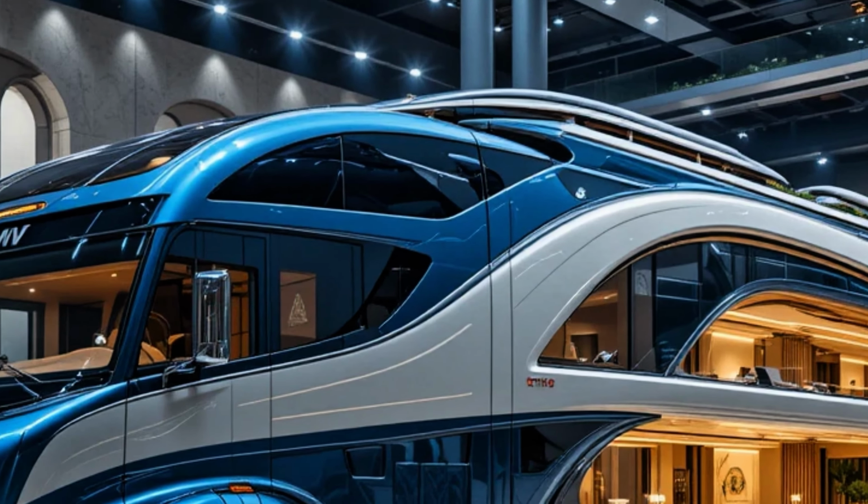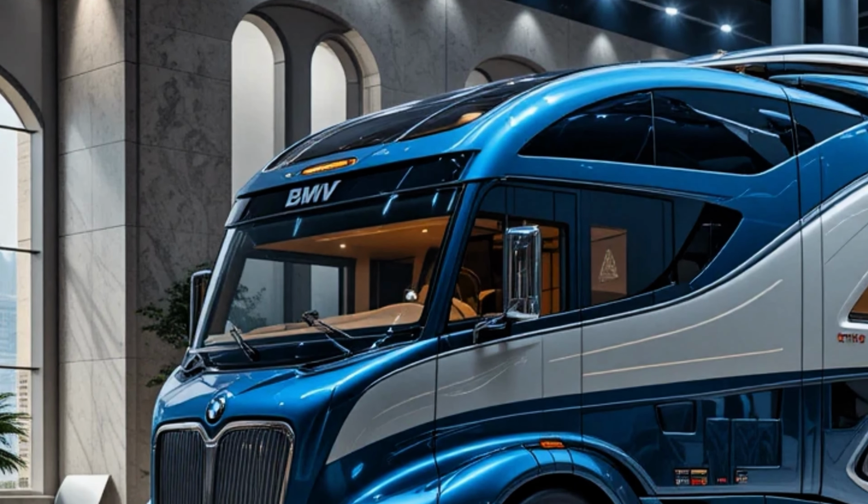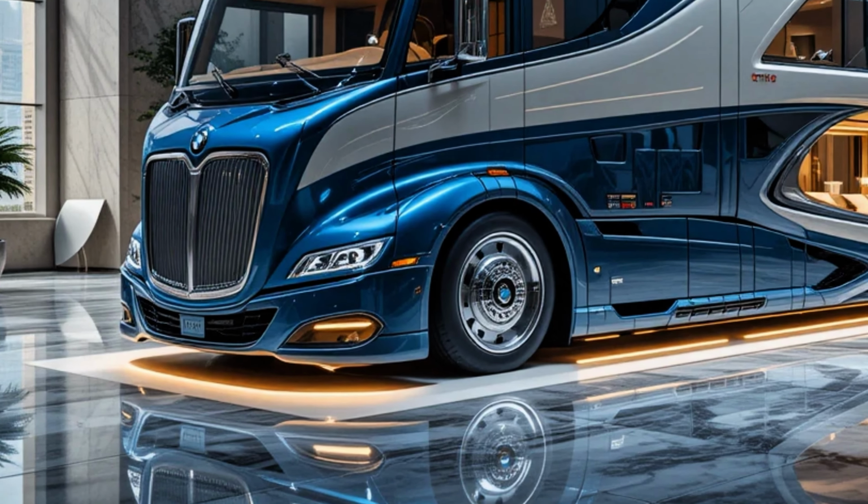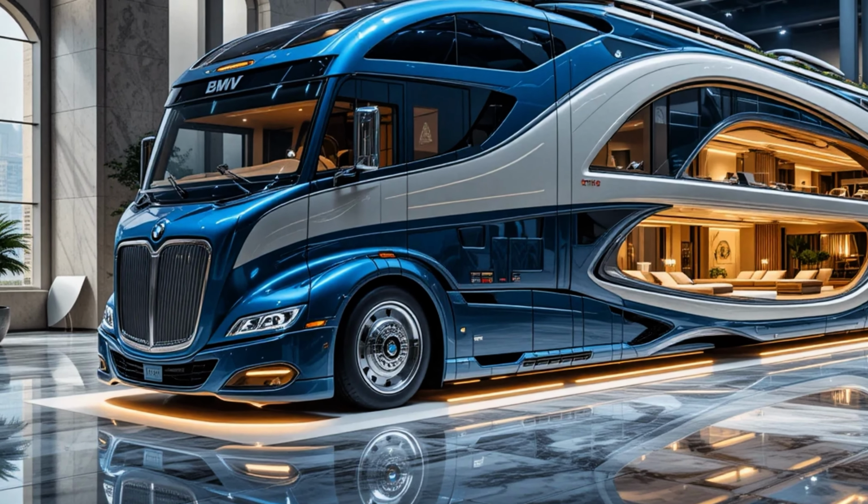This isn't just a motorhome. It's BMW's bold statement that the future of travel is here, and it's smarter, sleeker, and more luxurious than we ever dreamed.